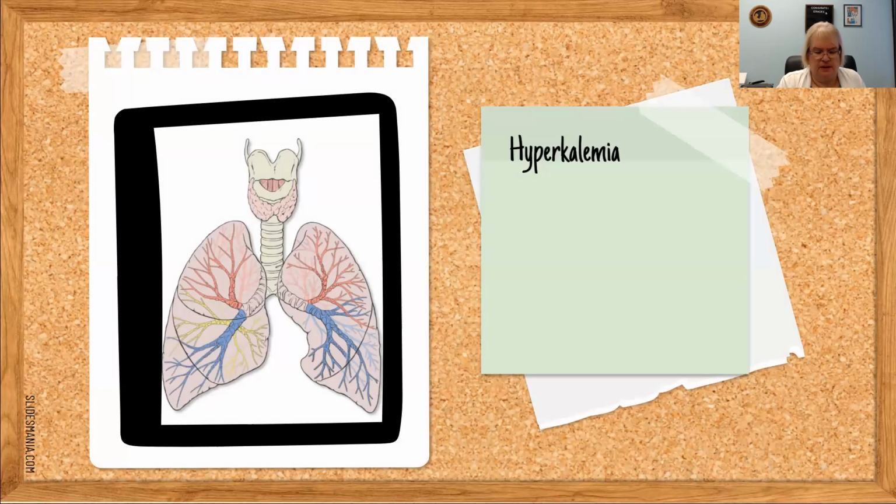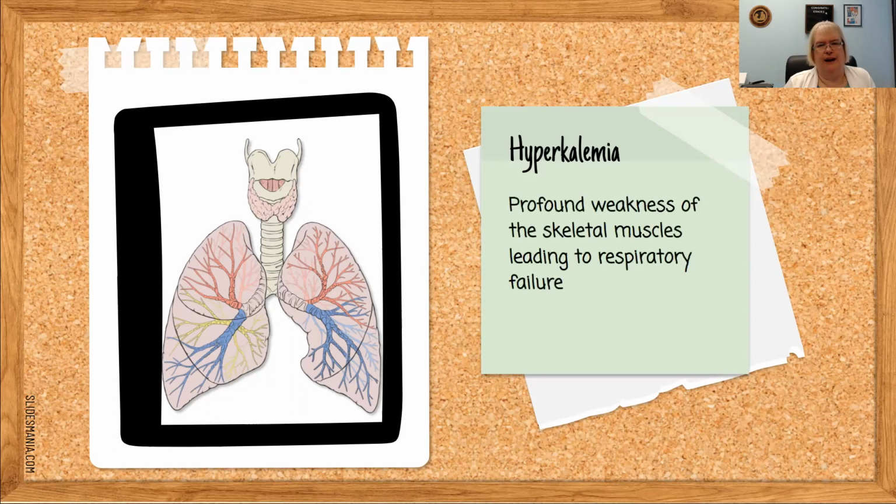So hyperkalemia for the lungs. The lungs really are not affected by hyperkalemia until it is really late. It is profound weakness of the skeletal muscles leading to that respiratory failure.